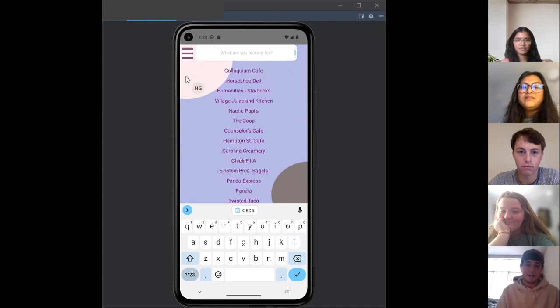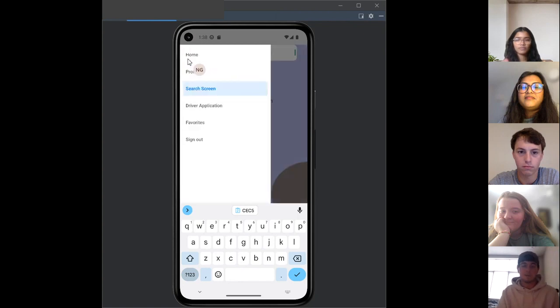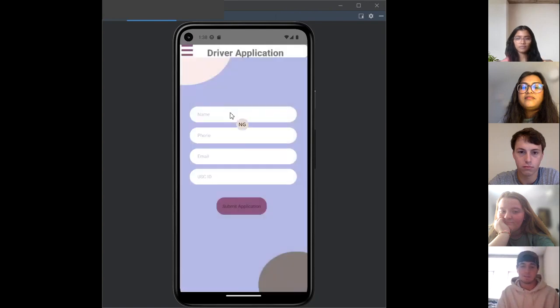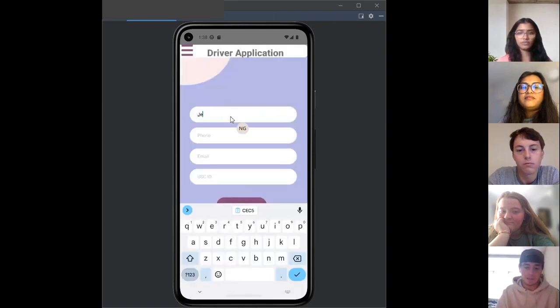All right, and now I'm going to go over how to apply to be a driver. Say a student wants to make some money. Go over here, click on driver application. You type in their name. Jessica Smith wants to be a driver now. Type in her phone number, 800-400. I don't remember what these other ones were, so I'm just going to type something in.